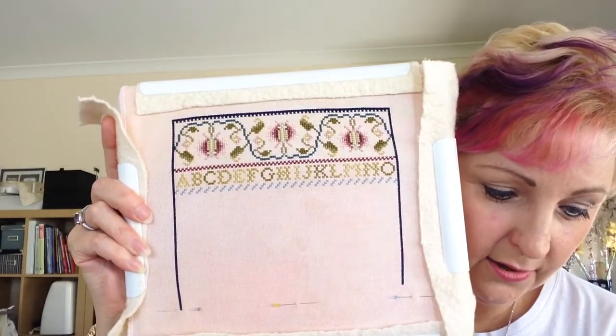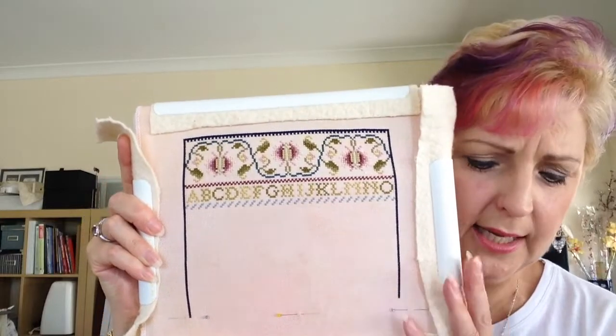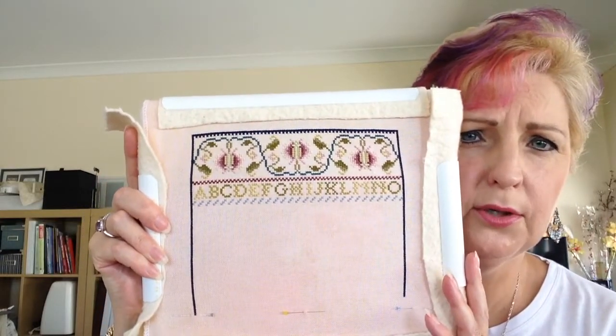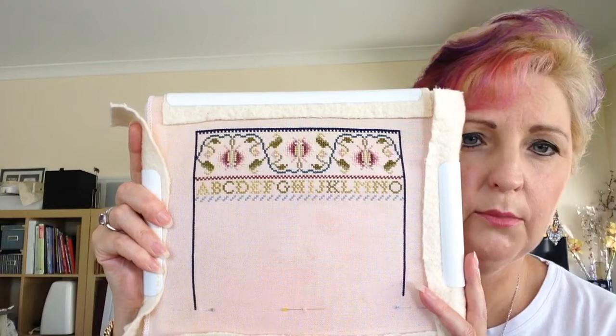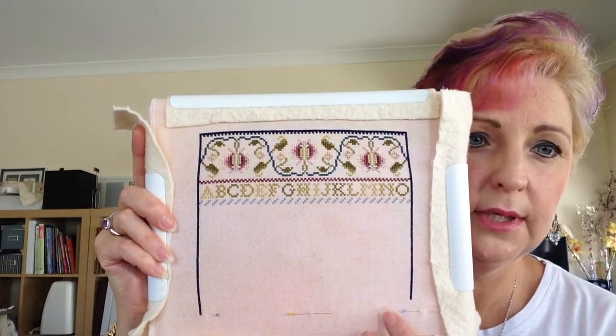This is on 32 count Lugana, and it's called Autumn Glade. It's from an Australian company called Stitches and Spice, and unfortunately Naomi doesn't do her fabric dyeing anymore, which is a real shame because her colours were gorgeous.